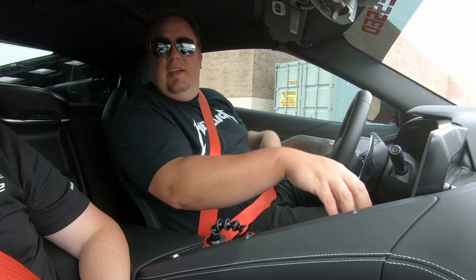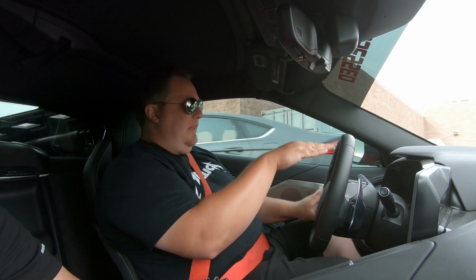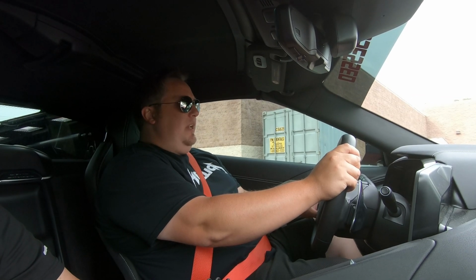So I'm sitting there thinking, this is going to get even better. I put it in track mode, and I immediately felt the front was just like this over bumps, and I was like, that's really weird. What's going on? Yeah. So I looked it up, and that's what their fix was.